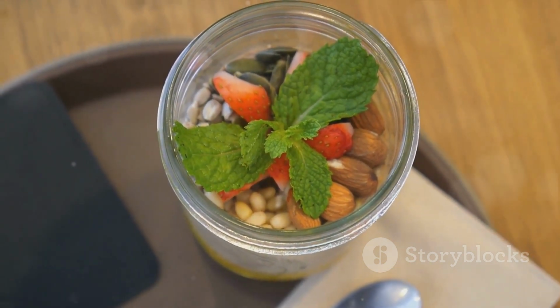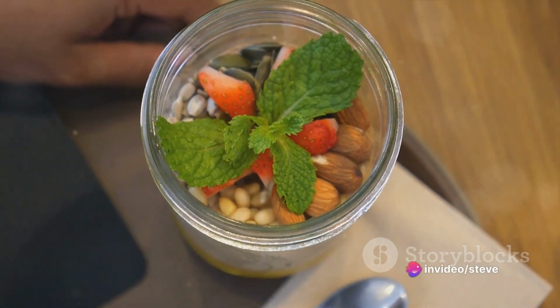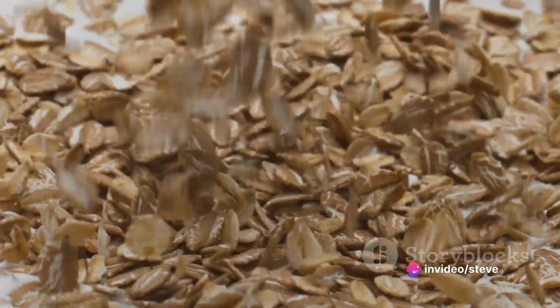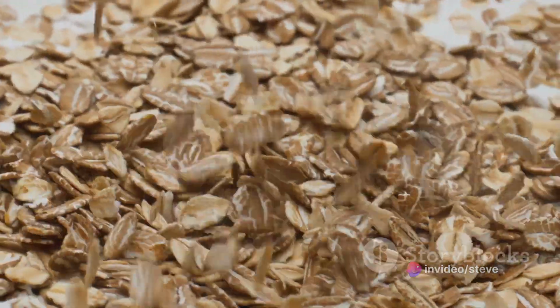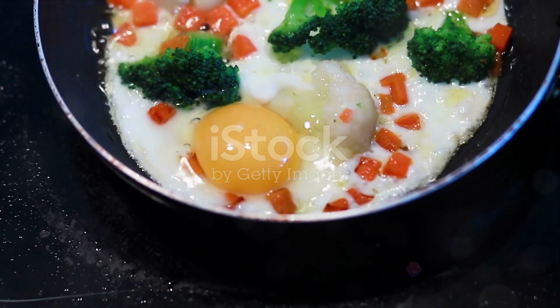The oats provide fiber, the milk gives you calcium, the fruits add vitamins, and the nuts or seeds contribute healthy fats. And there you have it, a bowl of creamy overnight oats waiting for you when you wake up. Last, but certainly not least, we're crafting a protein-packed egg dish to keep you fueled all morning.